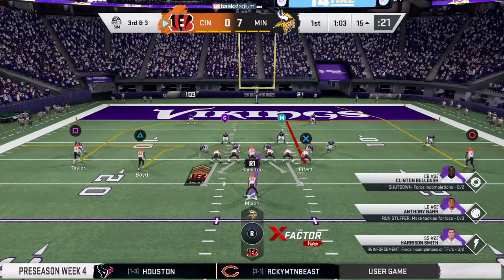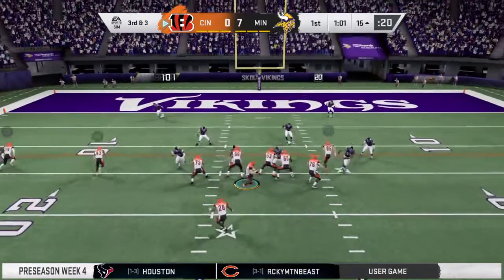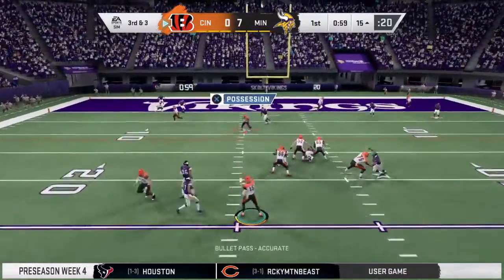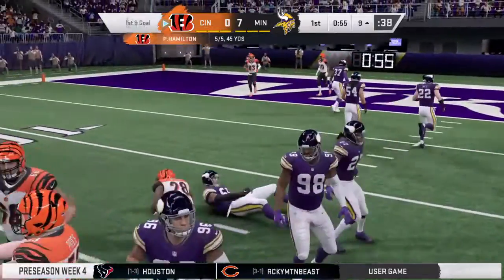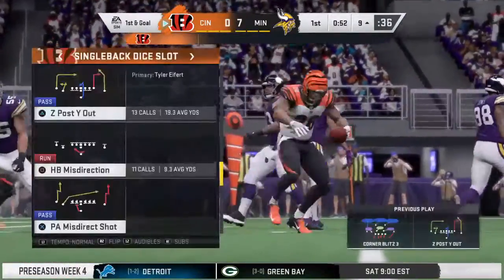Here comes play number 9 now as they come up on a 3rd and 3. Back to throw. Hamilton finds his running back, Mixon. The gain of 5 that time gives him the conversion and makes it 1st and goal.